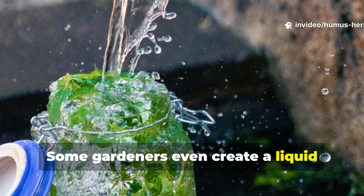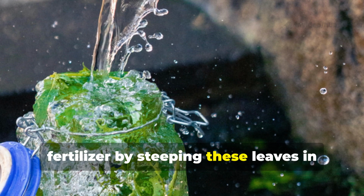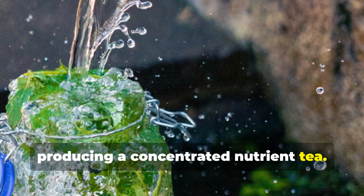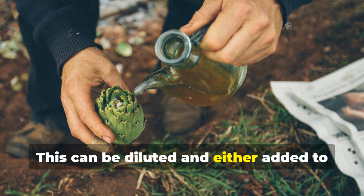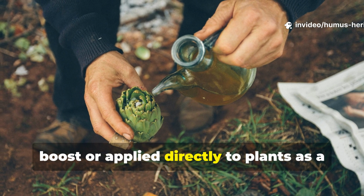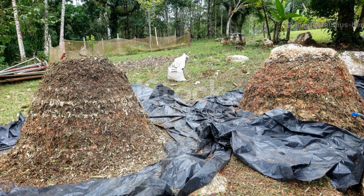Some gardeners even create a liquid fertilizer by steeping these leaves in water for 2 to 4 weeks, producing a concentrated nutrient tea. This can be diluted and either added to the compost pile for an extra microbial boost or applied directly to plants as a foliar feed.